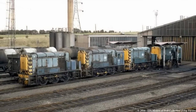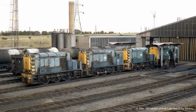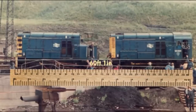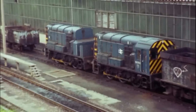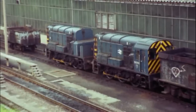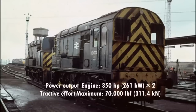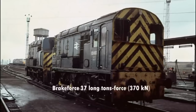A total of 3 units were built at Darlington Works, that being the builder and rebuilder of the class, and on average the locomotives had a length of about 60 feet 1 inch. They would operate with vacuum brakes, and could achieve top speeds of about 20 miles per hour. However, what the locomotive lacked in speed, it more than made up for in tractive effort, coming in at a maximum of 70,000 pounds, and a brake force of over 37 long tons.